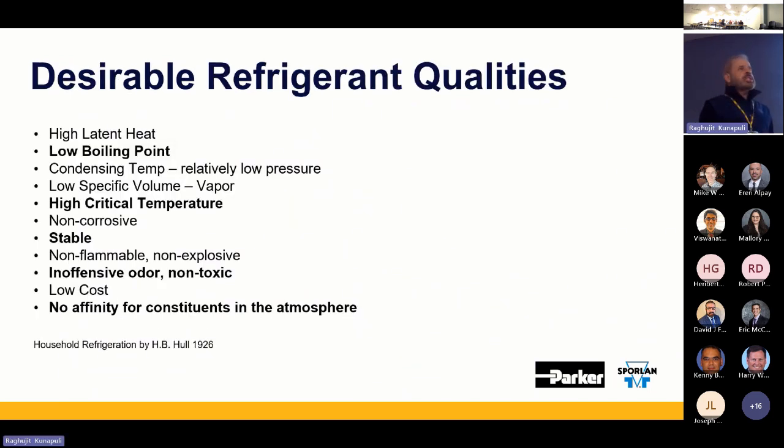So this is, as we go to the next step where I'm going to talk more about systems that use a more traditional refrigerant, or CO2 for that matter. Here are some desirable qualities that we might look for in any given refrigerant or substance that we're going to use to create this cooling effect. Now, back when I got started in this, it got hammered into me here at Sporlan that we only want two things circulating through a refrigerant system or refrigeration system.